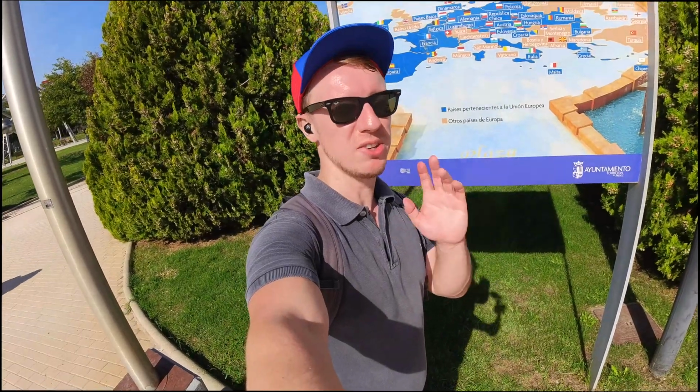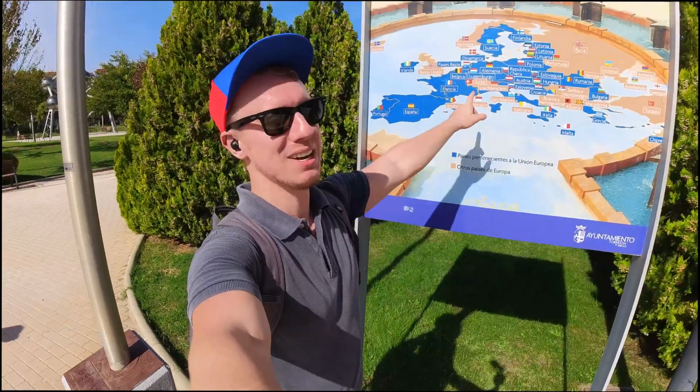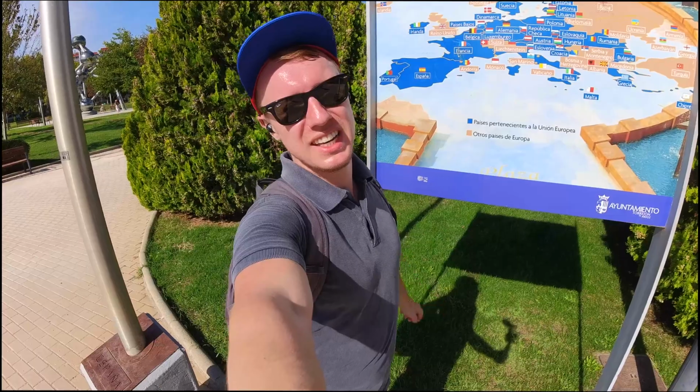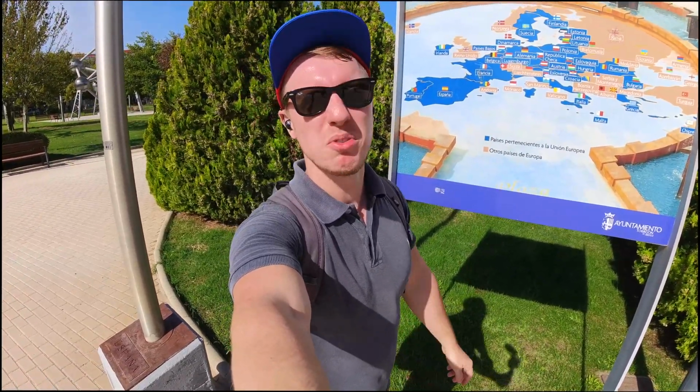We are not a political channel, but it's still sad to see we have a sea of blue here for European Union, and Reino Unido, which is United Kingdom, is, as you can see, in brown.